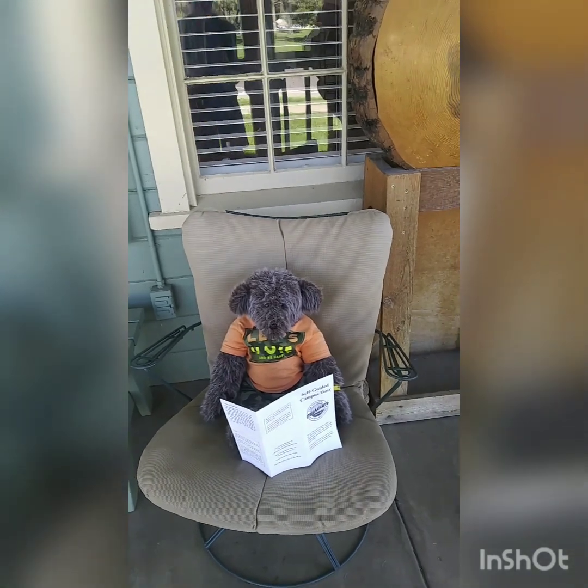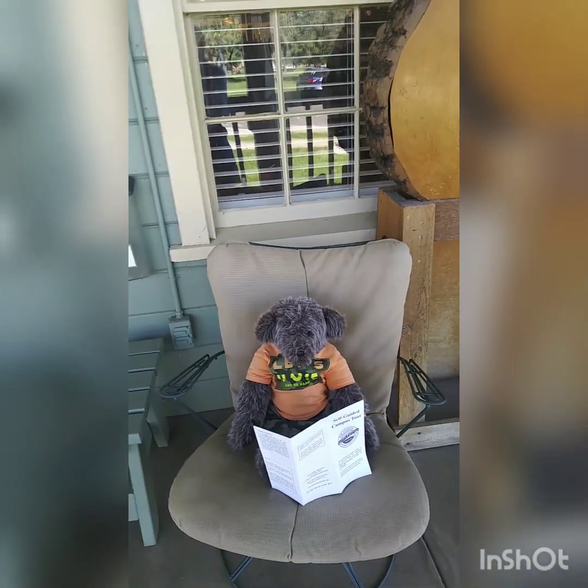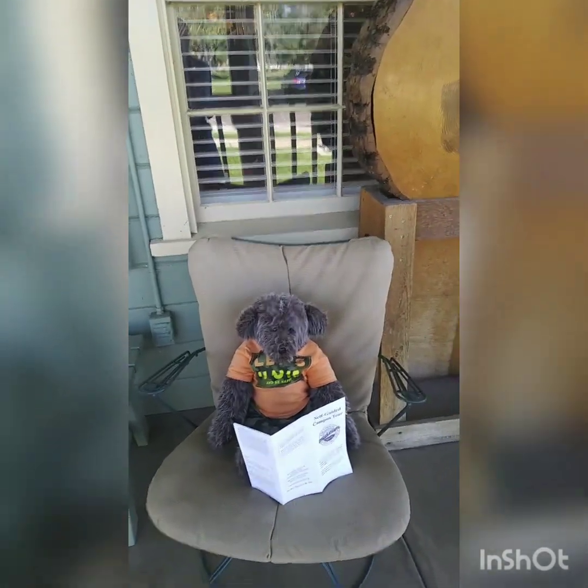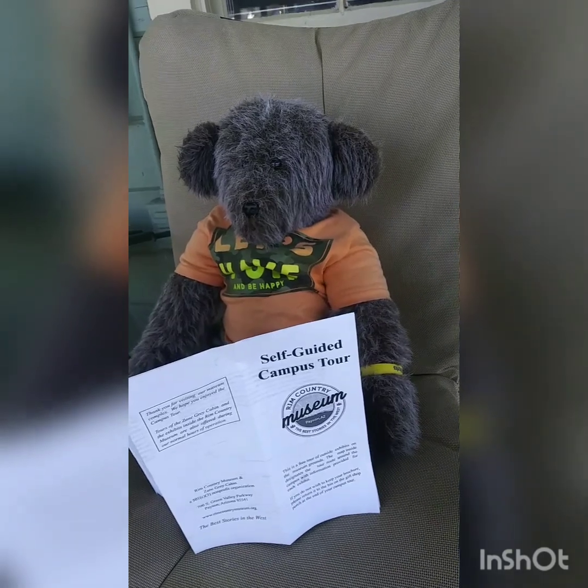Fire Bear here. We are back up in Payson, at the Zane Grey and the Rim Museum, and we're going to take the self-guided campus tour.